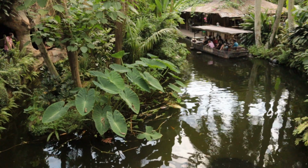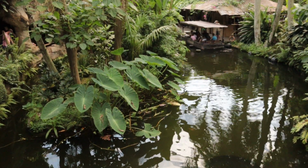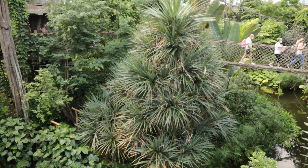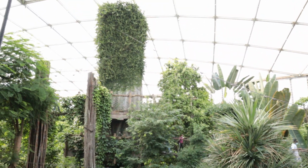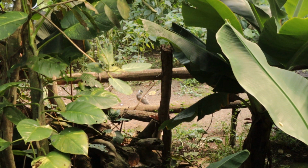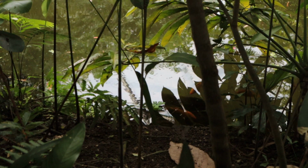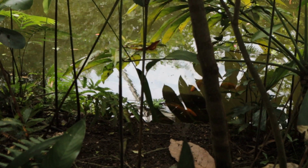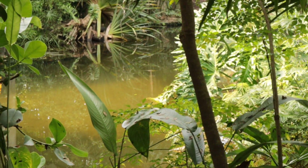We are now in Gondwana Land, if I pronounce that correctly. It's a big greenhouse divided into an American, an African and an Asian part. I have to say that this greenhouse with the boats floating around and the way it was set up with the different levels really reminded me of Wildlands, a big greenhouse in the Netherlands, or the big greenhouses in Randers. But overall, these are often the places I like to spend the most time.